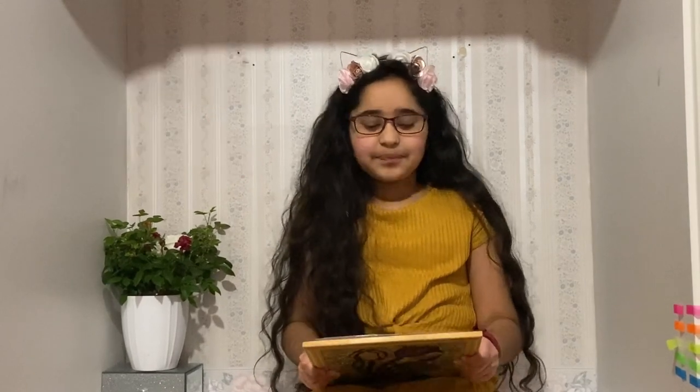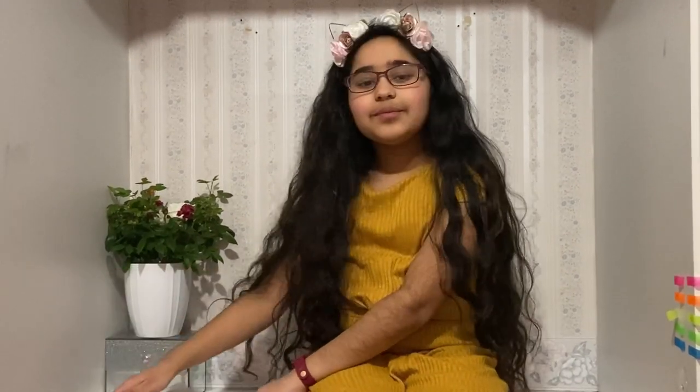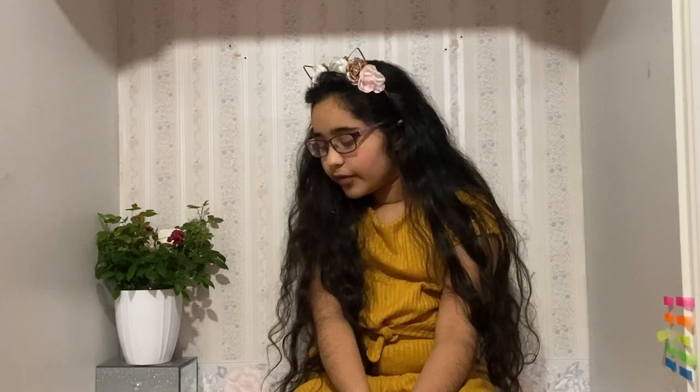Okay, so now let's get into the real history. Basically, I'm gonna be telling you where it was first found. It was found in Barrowdale in England in the early 1500s, and it was found by accident.